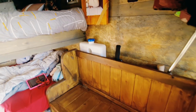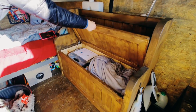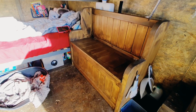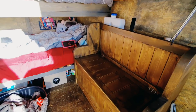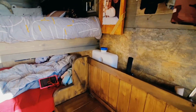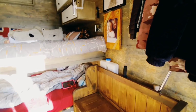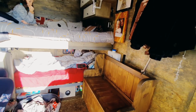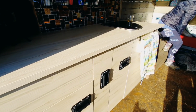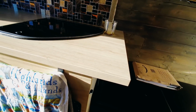Now, this seating area is being ripped out. It's good for storage, but it is getting ripped out. It's not us, if you know what I mean. So I'm going to make something that'll go on the floor. I'm going to try and incorporate the diesel heater tank in as well, but we're also going to rip out the kitchen. It's a bit sunny today. Even though bright, it's very bright, first time.